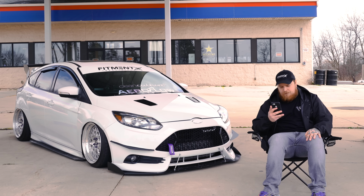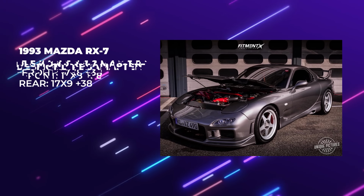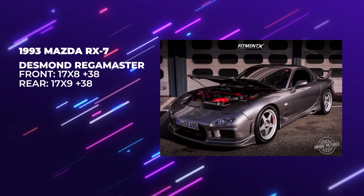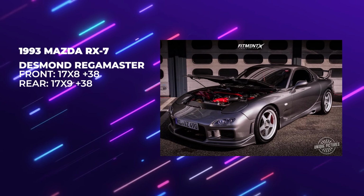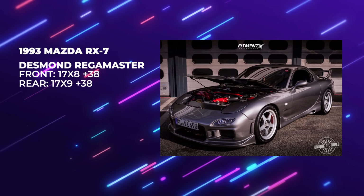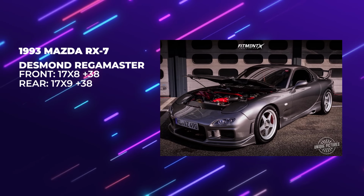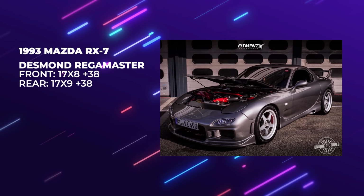Opening up, we got the first car of the day, and we have a 1993 Mazda RX-7 on some Desmond Regamasters. Man, Regamasters are kind of hard wheels to find. I've been seeing them pop up lately. I absolutely love them. Like on Matt Wert's STI, he pulls them off really well, and it's looking like this FD RX-7 pulls them off super well. Front 17x8 plus 38, and the rear 17x9 plus 38. So we got same offsets, a little bit wider in the rear for a staggered setup.